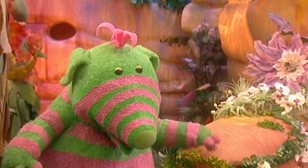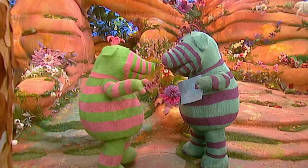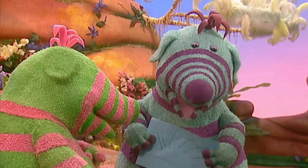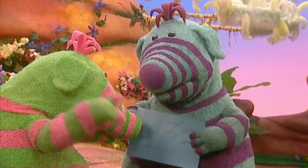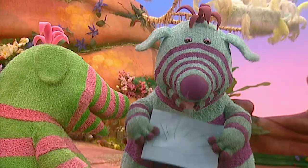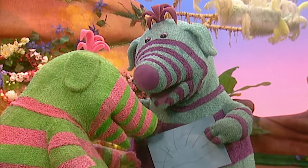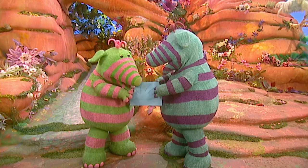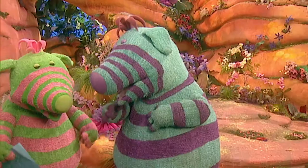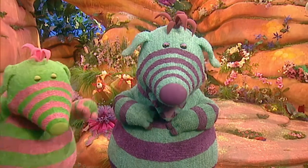Hello, Florrie. Oh, hello, Pom. Oh, what's that? It's a hedgehog. I drew it. Hedgehog. Yes, it's a little animal with spikes on its back. Hedgehog. Hedgehog. Come on, let's show it to Fimbo. Fimbo.